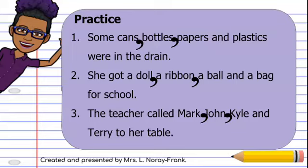So we have seen here where commas were used to separate items in a series or list of 3 or more. So great job, everyone.